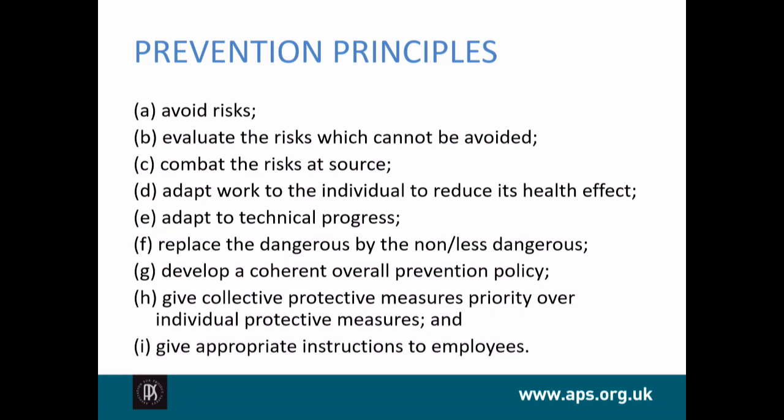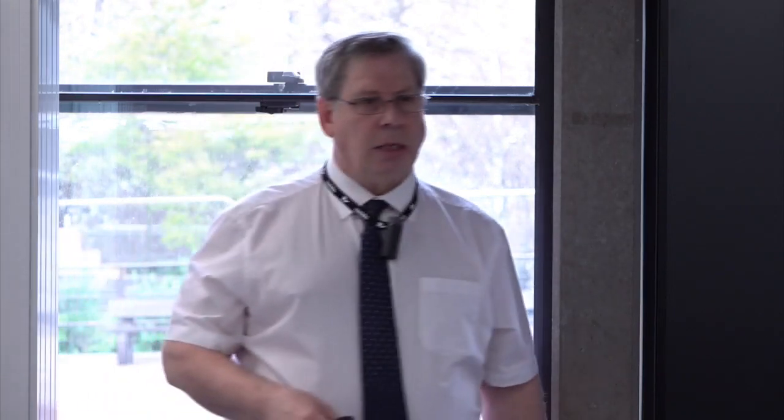The general principles of prevention is a hierarchy of choices. And I've spread out because it's going to be teamwork, but you've got access to a copy there if you want to pick it up. On this card here, and on the same on the other side, because it's foolproof, I've listed out the general principles of prevention. It's a hierarchy of choices.